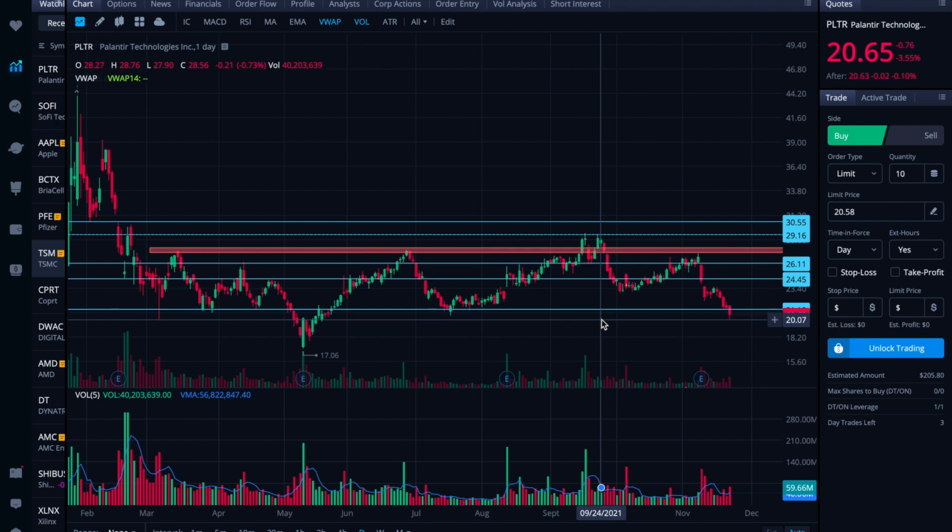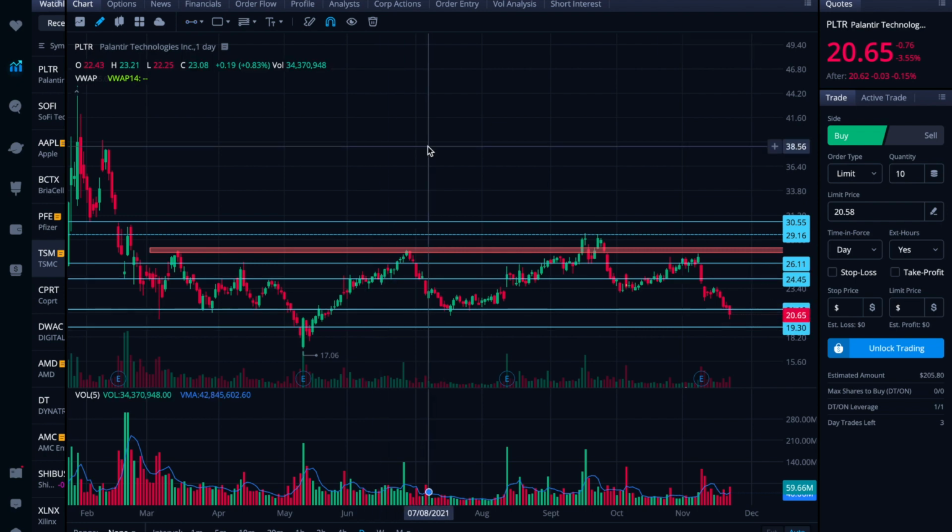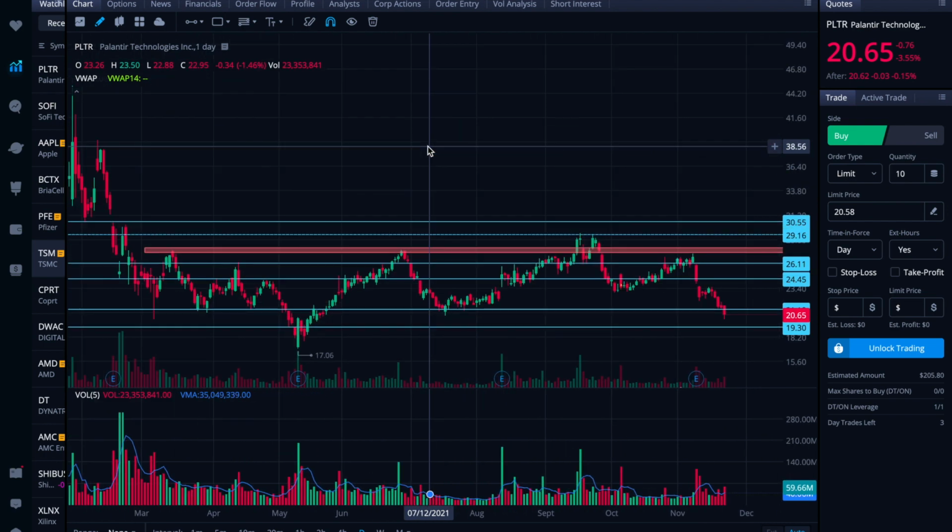So I'm not really going to throw in a ton of additional support zones down below here. I'll throw this one in because it looks pretty solid to me, right about here, 19.30, and see if that provides any support if it needs to go down there. But it looks like it's just falling back into this range, which we've been tracking for several months.